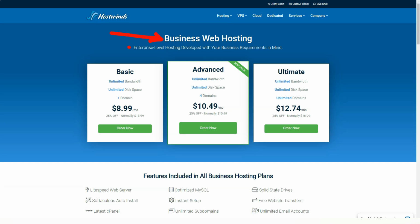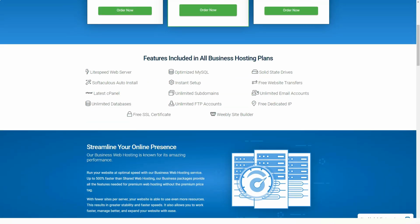HostGator's Baby plan, starting at $11.95 per month, builds on Hatchling's offering by adding unlimited domains. The top-tier business plan, starting at $16.95 per month, also includes highly specialized options such as a free dedicated IP and a secure socket layer SSL certificate upgrade.